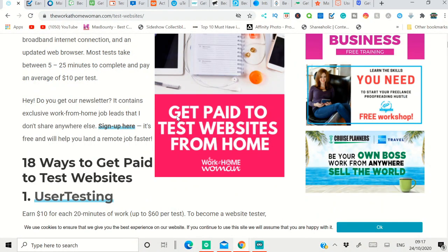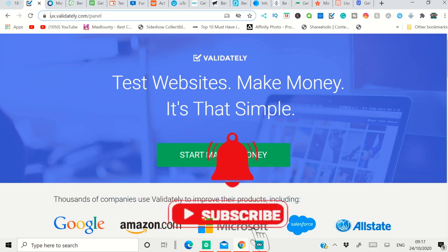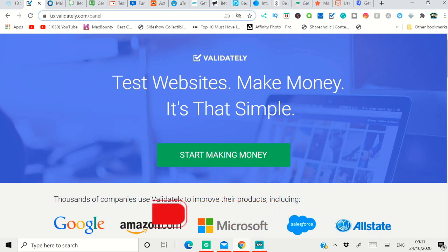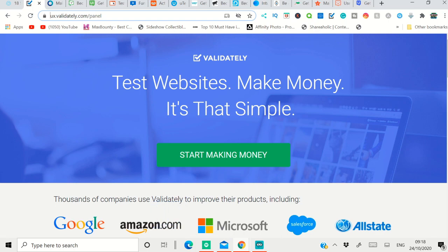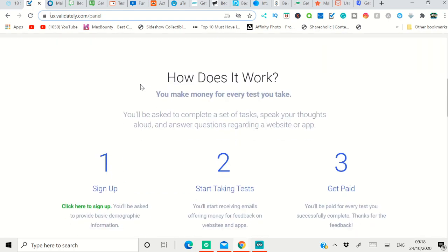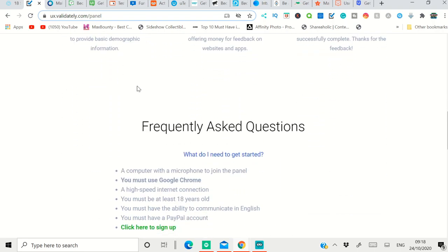So what is this method? This method is about testing websites and apps, particularly websites where you can earn money by doing that. All you have to do is begin the test and talk through the test, saying all the things that you like about the website and don't like about the website, and complete each task they ask you to do. All you have to do is speak through your microphone and it will record your speaking and your result and send it to the company. After it's reviewed, you get paid in PayPal.